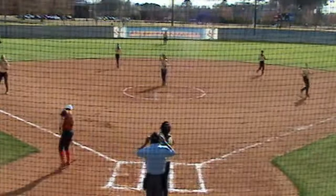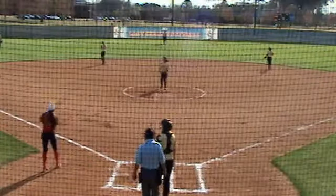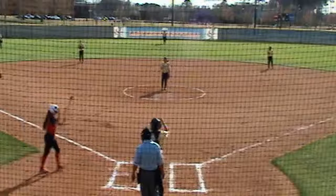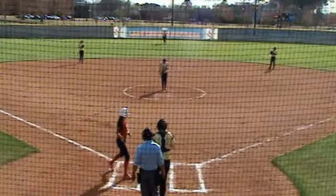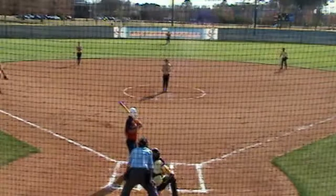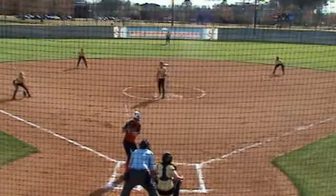If you hesitate, if you don't make a good throw, she's on. But a nice play by the first baseman. That's Bunton. She threw a strike to the second baseman, Cooper, covering for the first out. Here's Haley Moore, the shortstop.